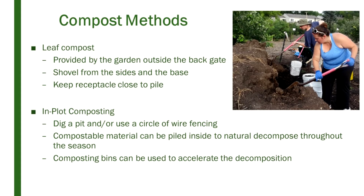You want to shovel from all sides of the pile or we'll end up forming a cliff like in the picture. This isn't the end of the world, but it's not ideal. It won't kill you to push the wheelbarrow that extra 4 feet to work from the far side of the pile. Besides the already decomposed stuff we provide, we recommend that everyone composts in their plot as well.